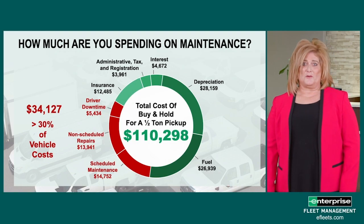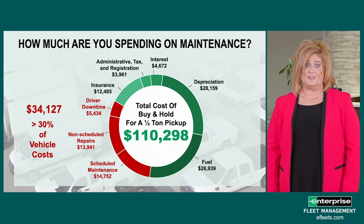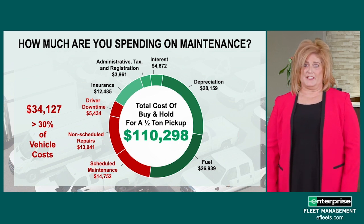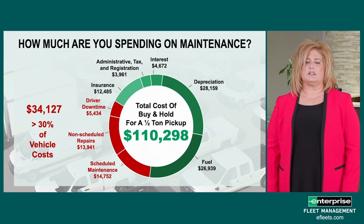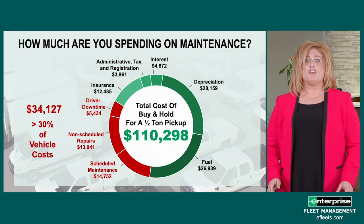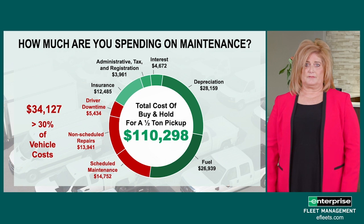Thank you for taking the poll. Maintenance is hard to track unless you have the infrastructure and software to provide reporting, but it's imperative to know what you're spending, and even better, to know what you should spend to operate your fleet at the lowest cost possible. You probably already know that maintenance expenses make up roughly 30% or more of your fleet's cost.